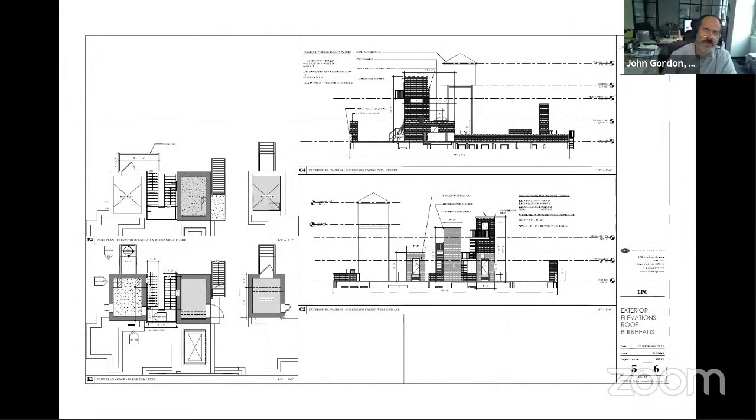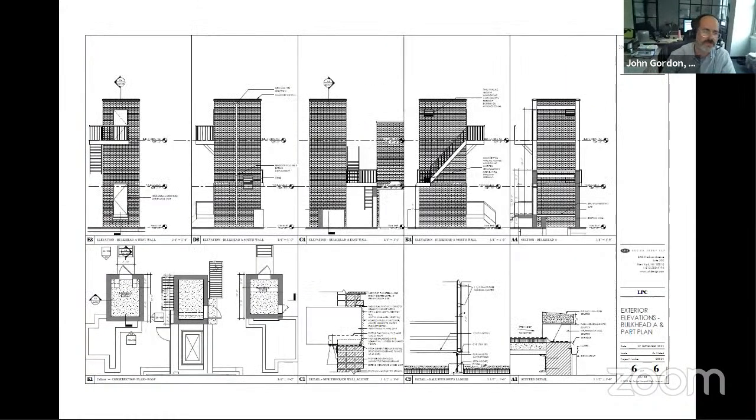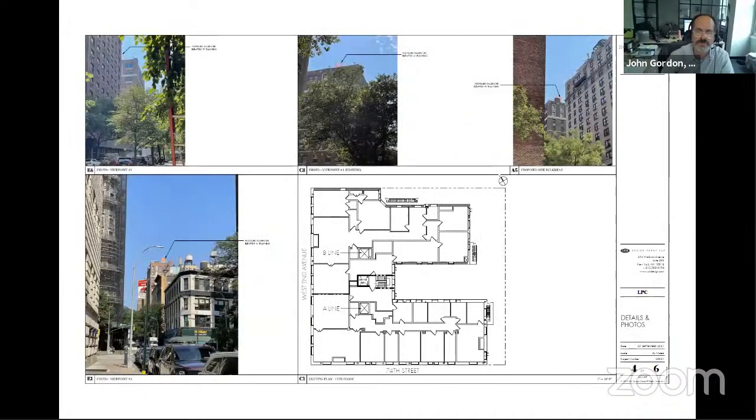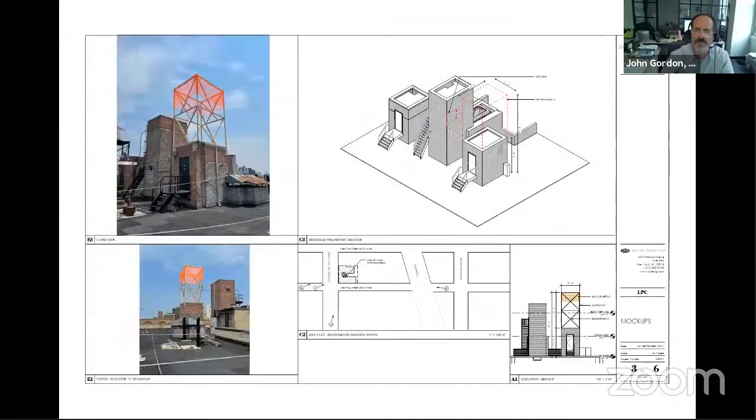And then we just have some more details and elevations of the construction of the elevator bulkhead. You can see in this elevation view the comparison of the three elevator bulkheads, just for reference. It'll be a little bit taller than the service elevator because the door is going to be slightly above the roof for a proposed roof deck. The service elevator actually stops below the roof, and there's a couple of steps up to get to the roof from its landing. So I'll flip back to the mock-up page.